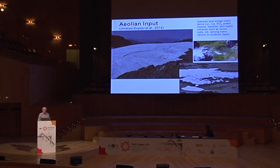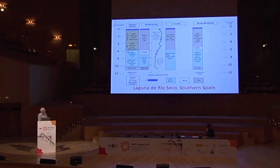Okay, one of the things that's been really important is looking at the input of the aeolian input into these high elevation sites. And this is largely the work of Francisco Jiménez Espejo. And what Francisco has been able to do is to look at the heavy metal concentration in the dust fraction of this aeolian fraction. And I'll just show a couple of curves associated with that.